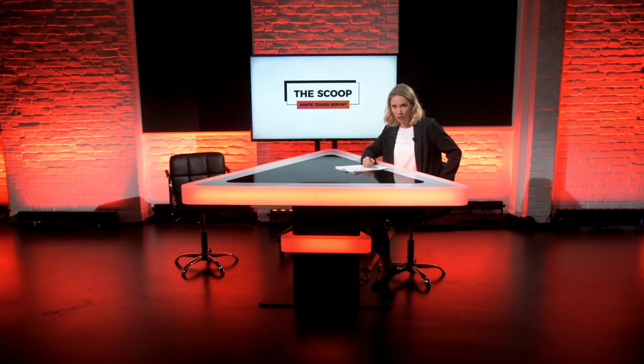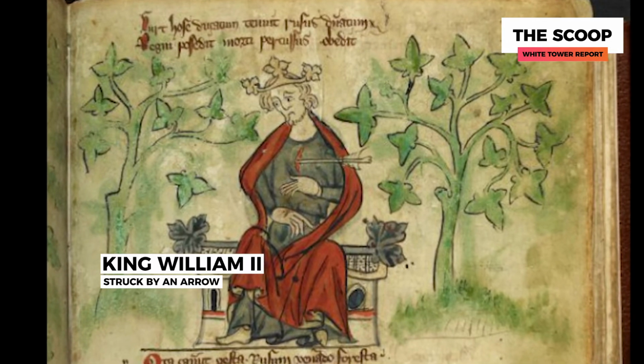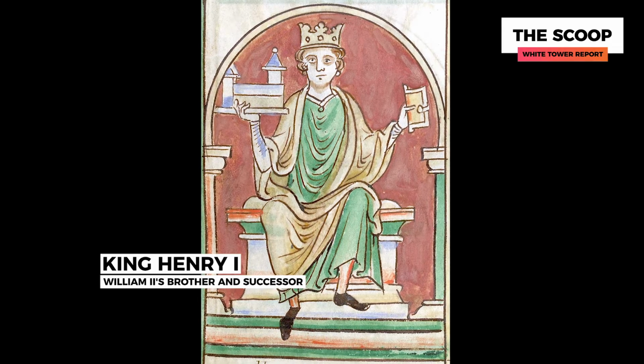Crying shame. But now he's gone, the scoop can exclusively reveal that William Rufus didn't enjoy the newly completed White Tower for very long because he died in a mysterious hunting accident in 1100. His younger brother Henry seized the throne and locked up Rufus's right-hand man, Ranulph Flambard, in the White Tower. So, at the turn of the 12th century, the White Tower fulfilled a whole new function, for which it would become famous, as a prison.